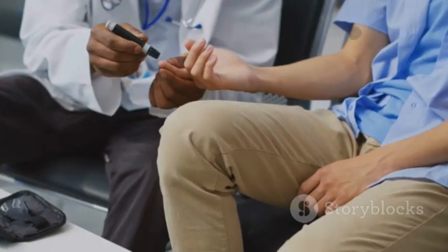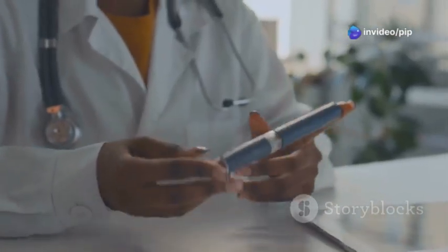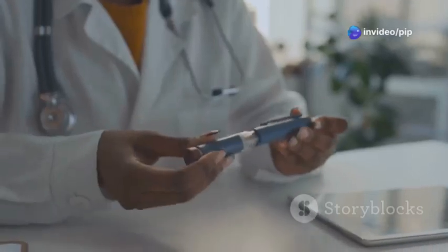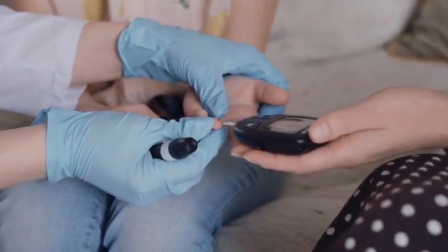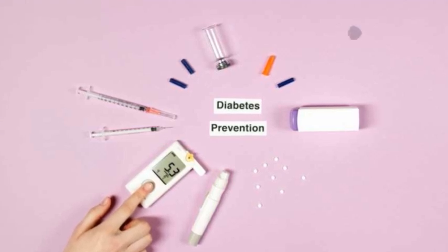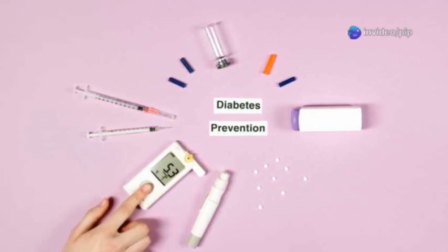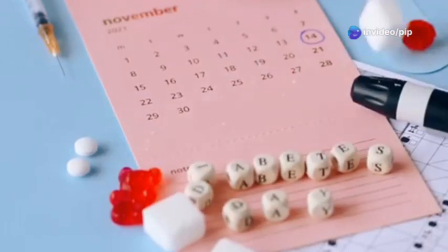Some people use an insulin pen, others use an insulin pump. An insulin pump is a small device that delivers insulin continuously throughout the day. Careful blood sugar monitoring is also essential. People with type 1 diabetes must balance their insulin doses with the food they eat and their physical activity levels. It is a lifelong condition requiring constant management.